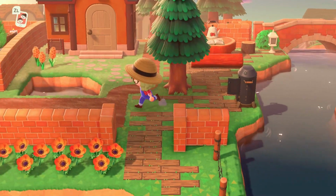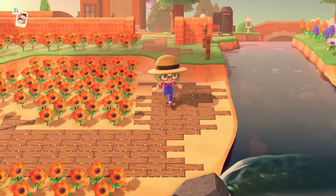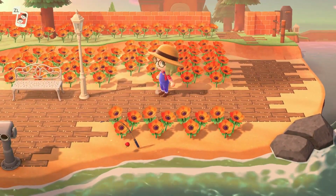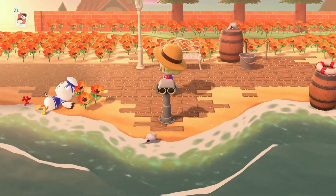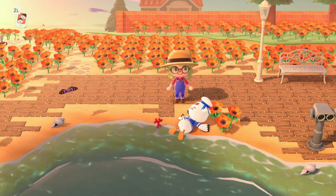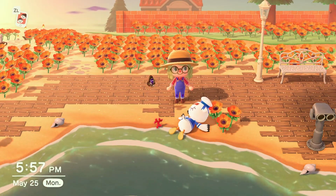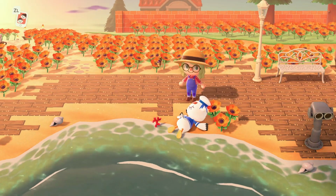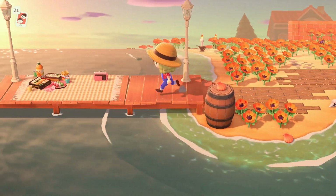And then we have the namesake of this island, Poppy Pier. There's poppies on the pier. And I'm so sorry. I asked him to be ready to film hours ago. He had time, and that's okay. Sometimes we just need a nap. It's been a long day. It's Monday.